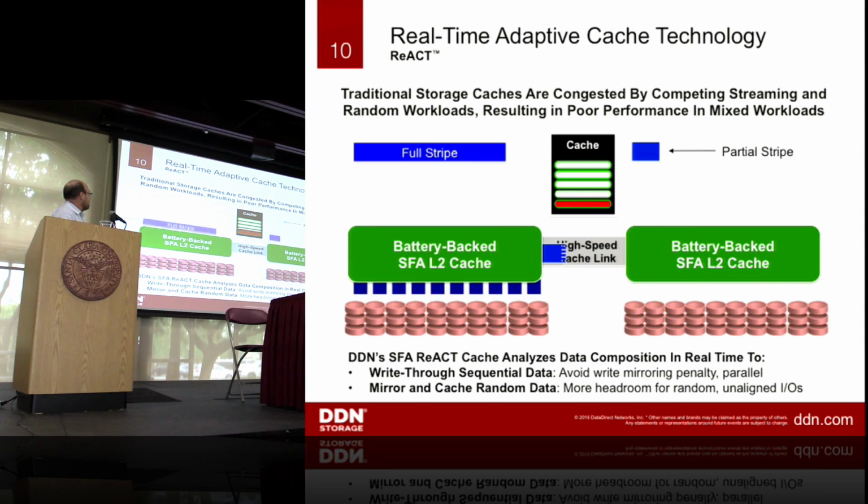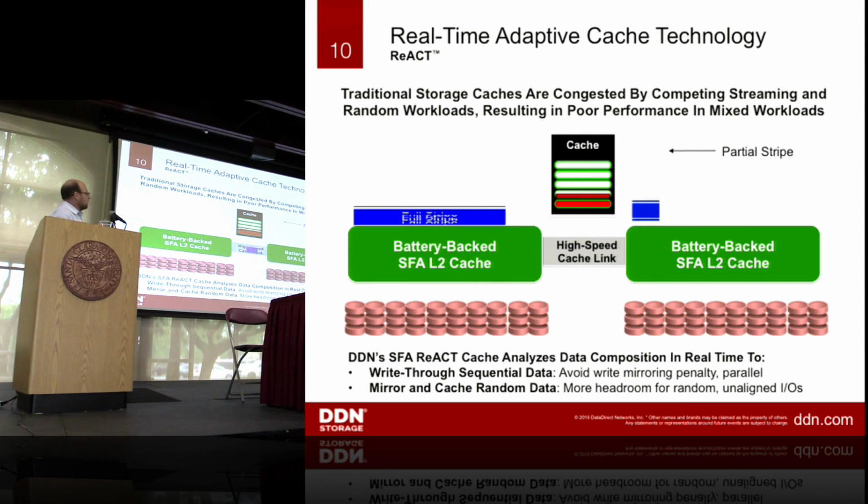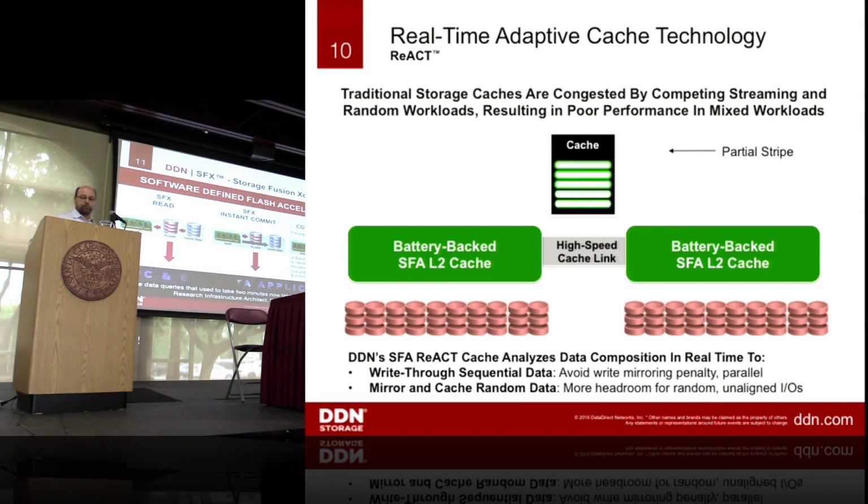This is the ReACT capability, where full stripe writes come in and we can go directly to the media. This gets you a very low dollar per gigabyte per second because the rotating media prices are very low, and capacity-wise it can get you quite a bit of capacity. Meanwhile, you have mixed I/O, with a lot of small block I/O, which typically you want to mirror across the caches, but you don't want to fill up the cache with full stripe writes. So that gives us the capability to separate them dynamically.